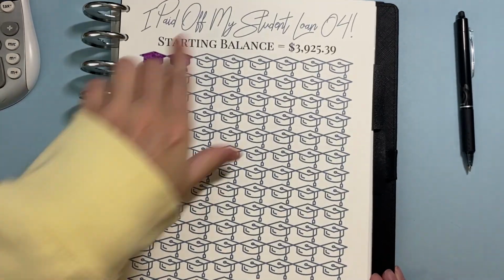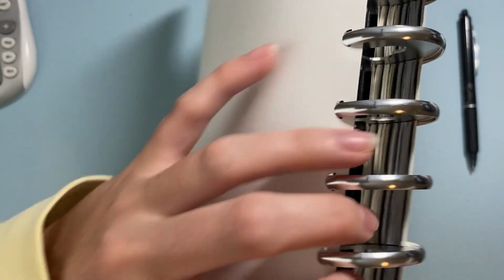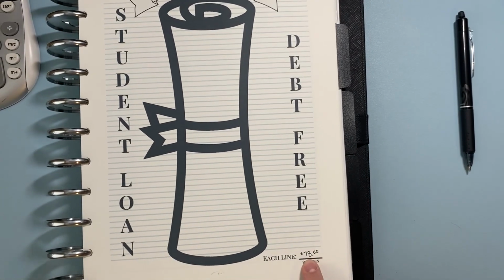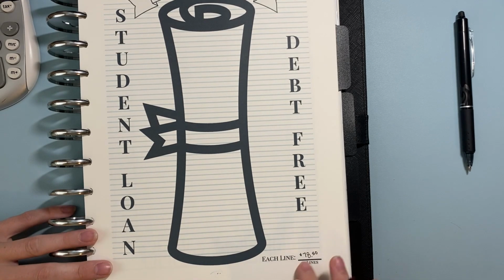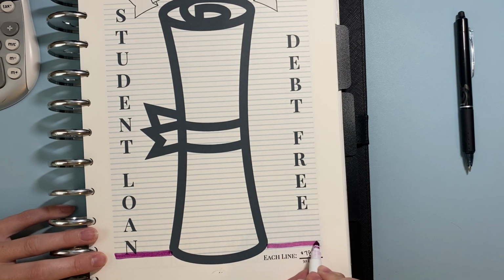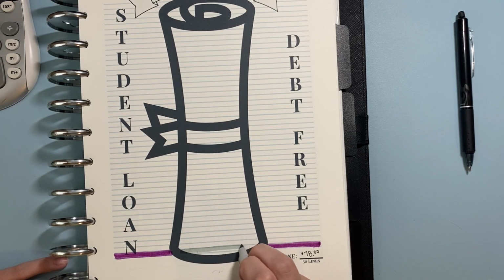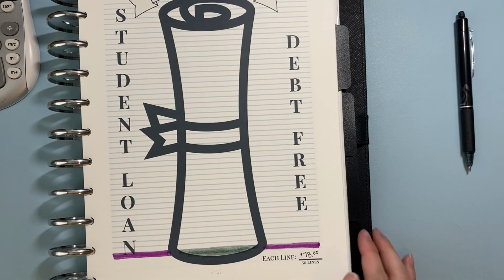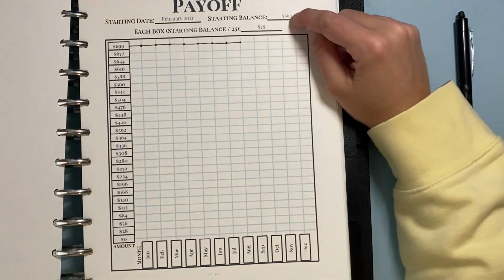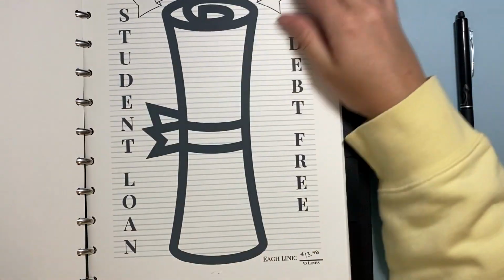All right, so this is how much progress we've made on my student loan 4, which is my bigger loan. And then here we can still only fill in 1 line because we've only put $110 towards this loan. I'm gonna go gray on this one. I didn't like the way the other color looked. All right. And then for my smaller student loan, no progress has been made this month, so we are not going to color in any of these trackers today.